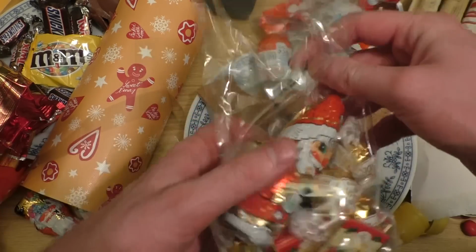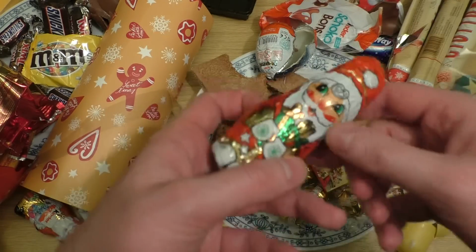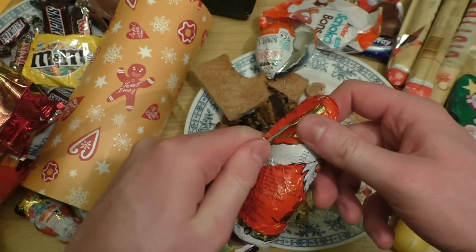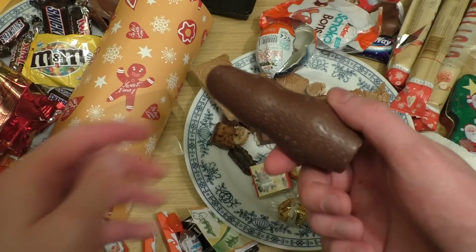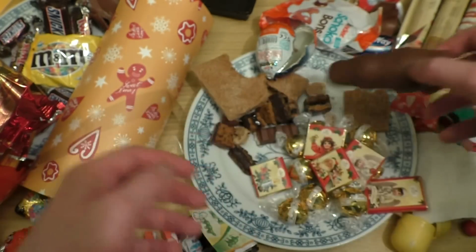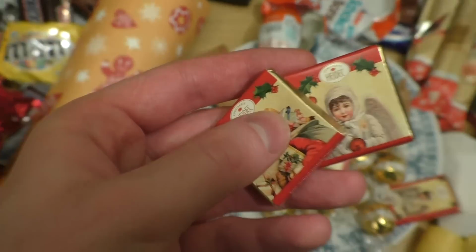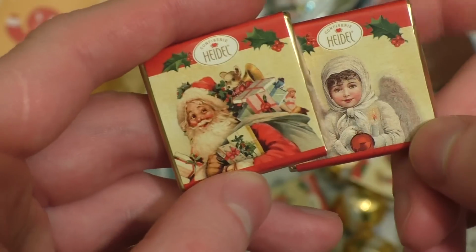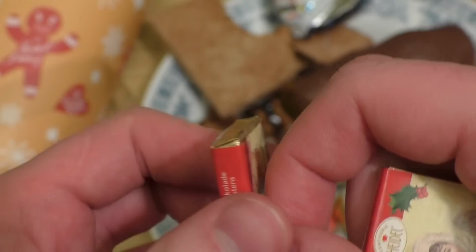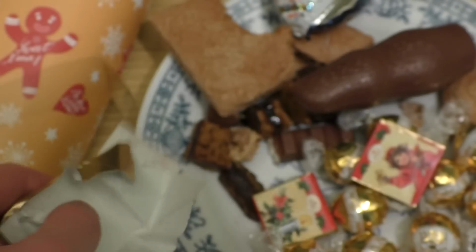Okay, inside here we got this bag with stuff. So we got another Santa Claus in vintage design, alright. And inside it looks very random. And then we got small chocolates, also with very old, it's like old postcards, 100 years ago, isn't it? But I think there was not such a Santa Claus 100 years ago. But anyways, and inside is the star.